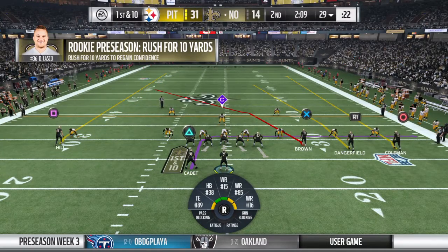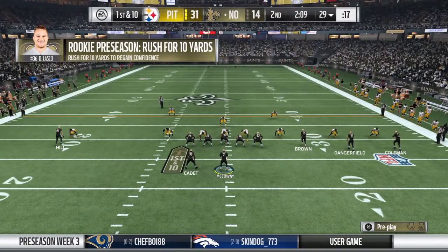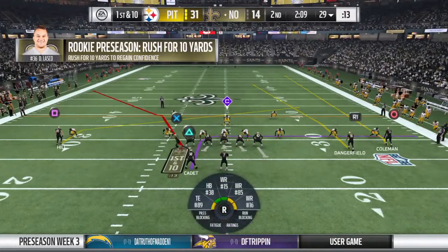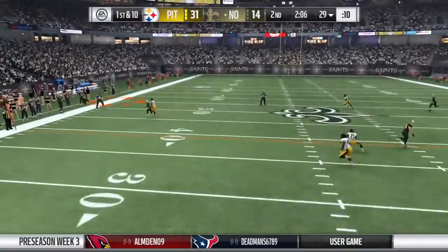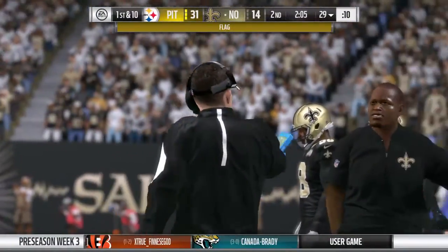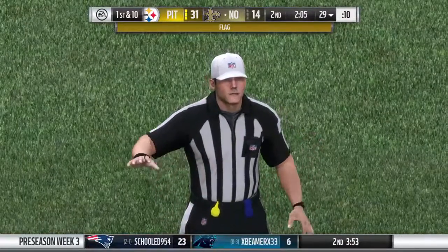Green 39. Green 39. And the slot man goes in motion. Watch it now, left. Barney. On 1st and 10, here's McCown. And there's a flag on the play. Pass interference. Defense.